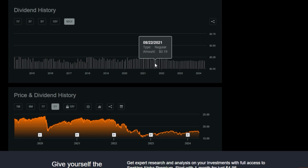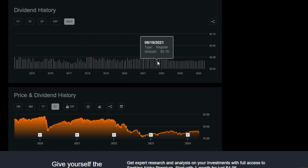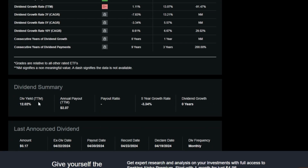Now, the reason QYLD doesn't pay the same amount every single month is because of this ETF's strategy and, of course, the different volatility in the markets and in the option premiums. But all in all, QYLD keeps paying right around 17, 18 cents per share per month. We're talking somewhere around a 10, 11, 12% trailing 12-month yield, which is pretty massive.